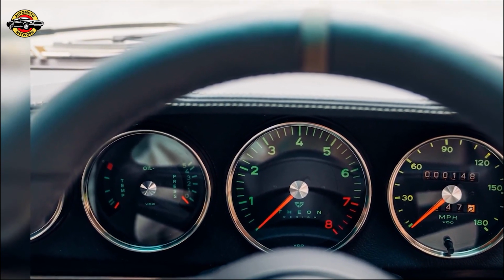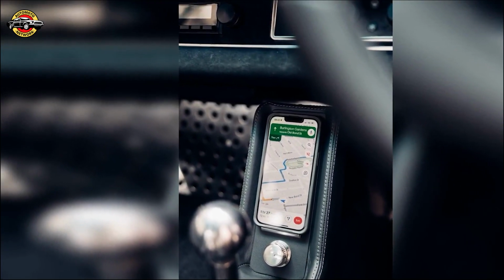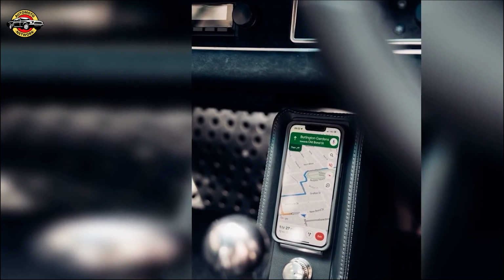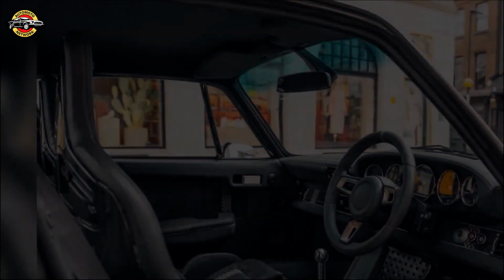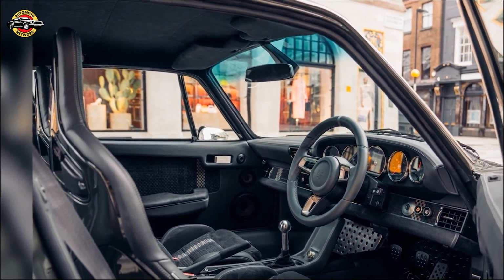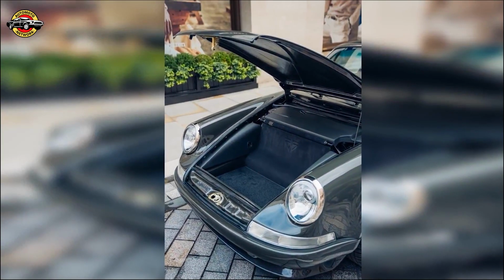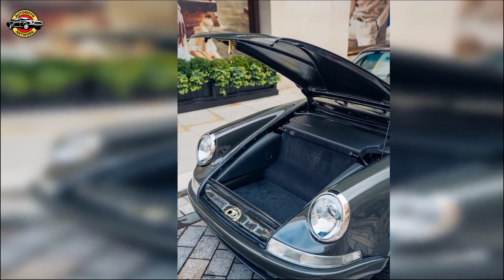Theon Design's collaboration with leading suppliers ensures the highest performance standards. The exterior design blends classic Porsche aesthetics with modern craftsmanship. The slate gray finish and warm chrome brightwork evoke Steve McQueen's iconic 911 from the film Le Mans. Inside, the next-generation interior is a perfect fusion of traditional craftsmanship and modern comforts.